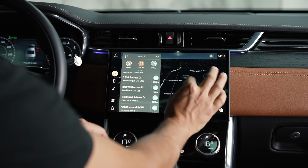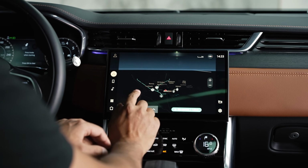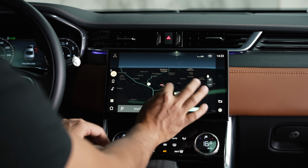It's decently fast. If I pinch out, it is good. Let's get rid of that. Here, pinch out, and you can see it's got a good speed. Considering that we're indoors, it's doing a good job.